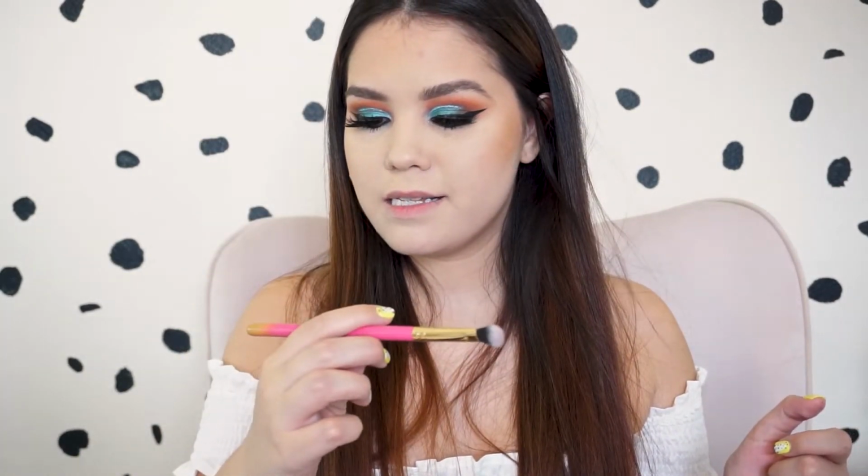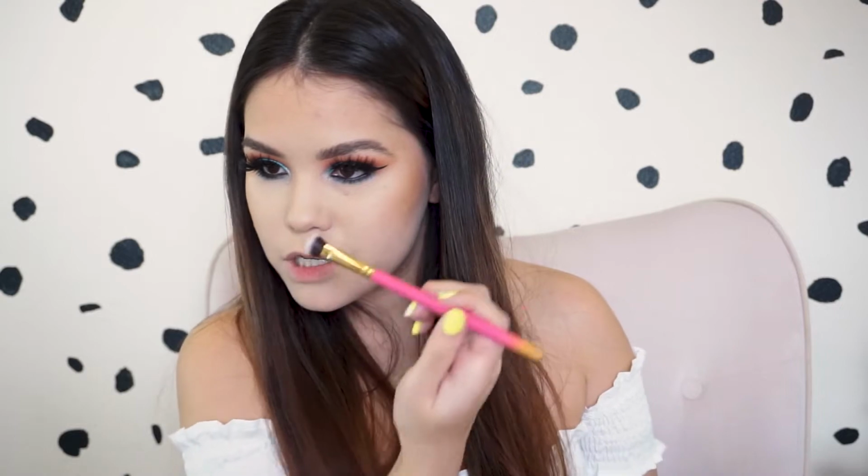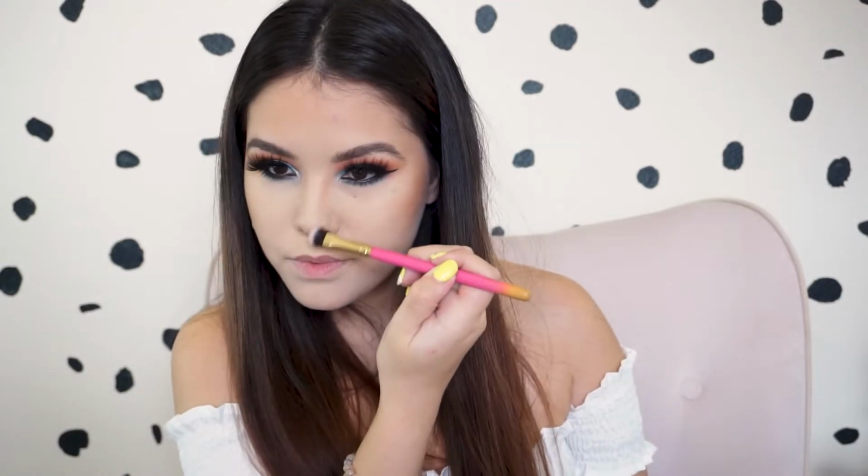And now I'm going to be grabbing this brush. This is a Luxie 209 large shader, and go back in with that contour shade and just very lightly add a little bit of contour to my nose. I don't contour my nose too much because it's already small, but it's good to have just a little bit of color.